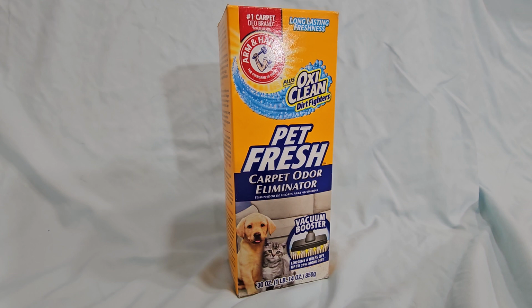But it really does a great job of freshening your room and gets rid of all of those pet odors. I love it. I recommend it. Go out and get yourself some Pet Fresh if you got pets.